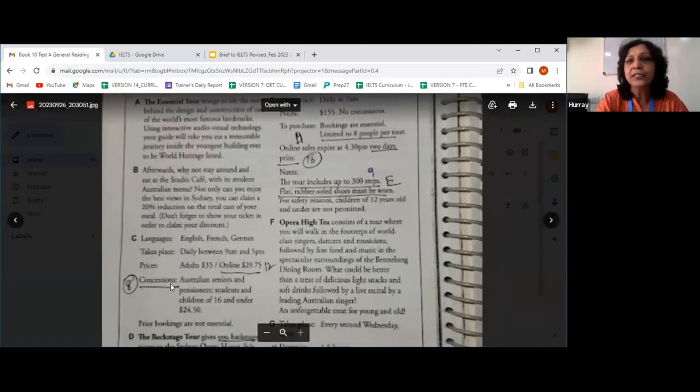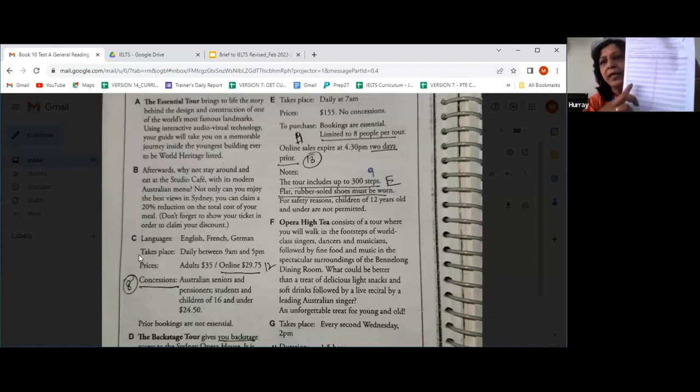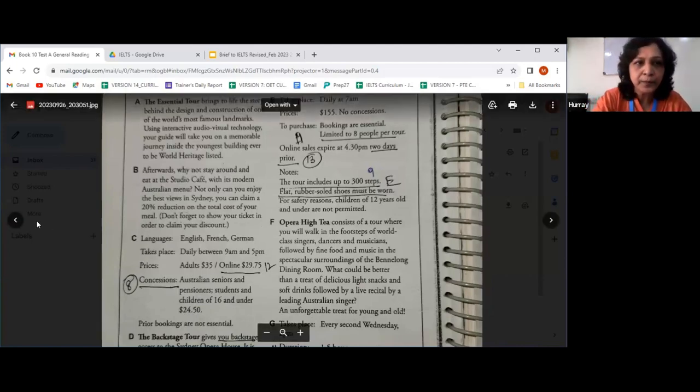Now the 8th question's answer comes here. It mentions concessions: Australian seniors and pensioners, students and children of 16 and under, $24.50. So they are giving a concession here. Discount is another word for concession, a synonym. The question says discounts are available to younger visitors. That is in paragraph C, so you write the letter C against question number 8, because it is extracted from paragraph C.